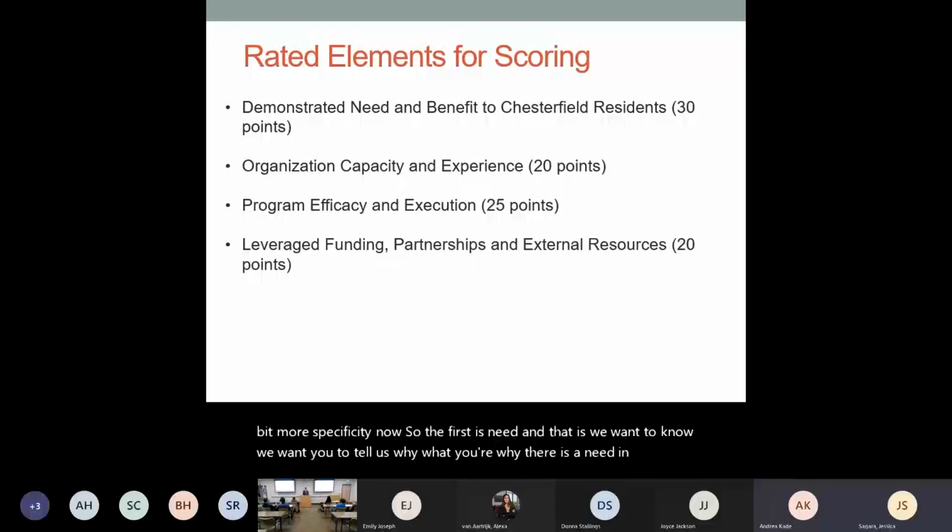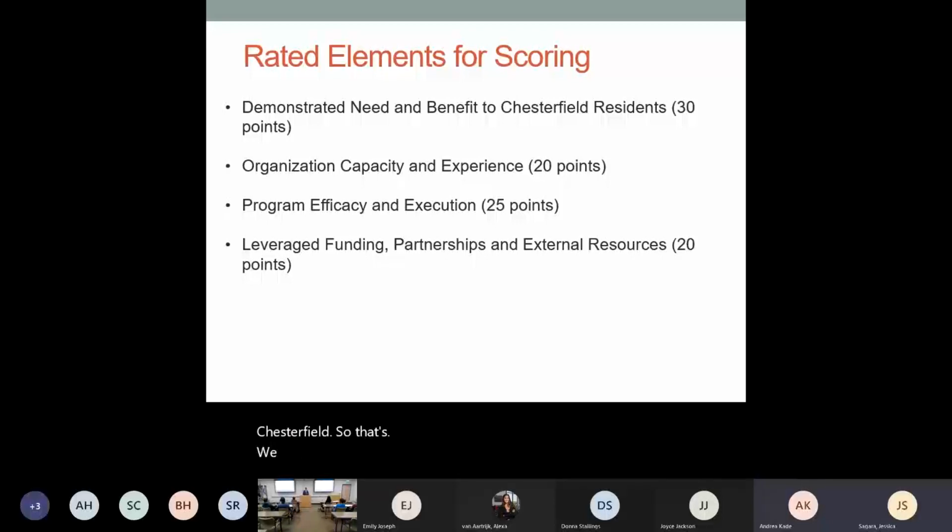We don't necessarily need facts that say nationally this is an issue. We need: this is an issue in Chesterfield and this is why. It doesn't have to be more complicated than that, but make it about Chesterfield residents and neighborhoods.